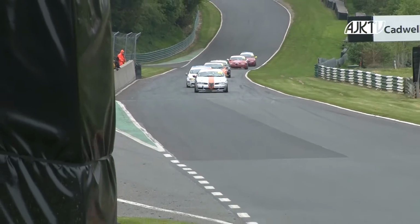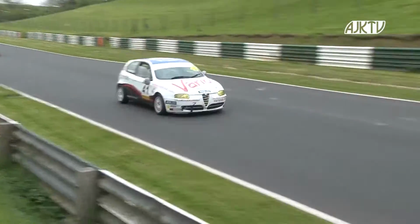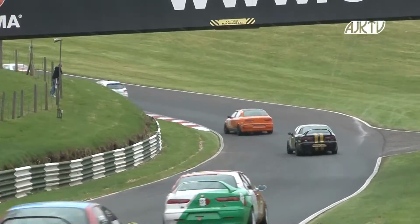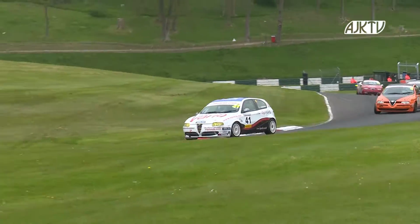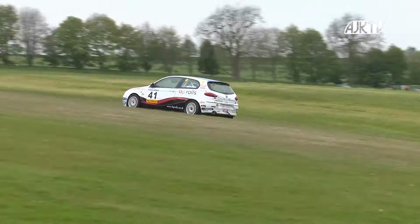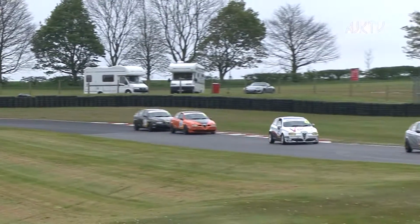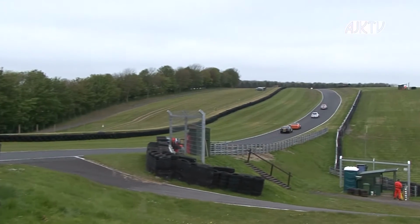So Shrub eking his lead away, using the superior power advantage of the modified class 33 to really stretch away. But in the modified class, effectively you can have an unlimited capacity, including all turbo, supercharged and even sequential gearbox cars. So within reason, anything goes. As long as it's an Alfa Romeo, you can pretty much run almost anything you like. And there's quite a few home-built specials when it comes to rapid Alfa Romeos in this class.